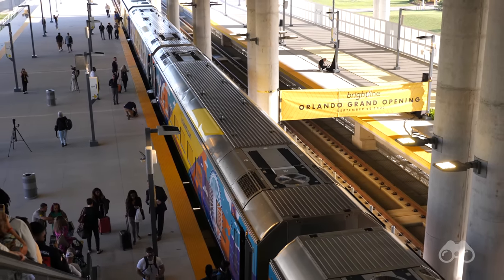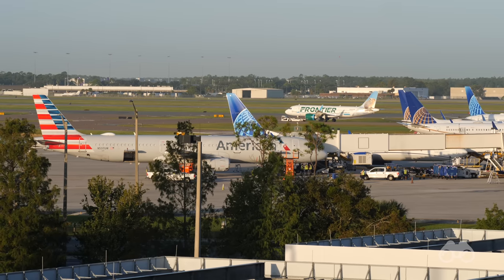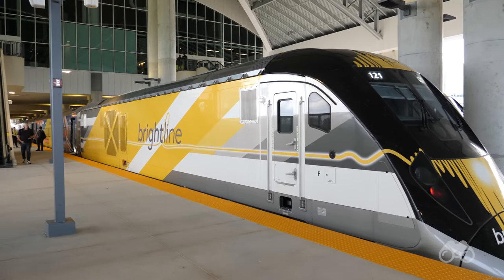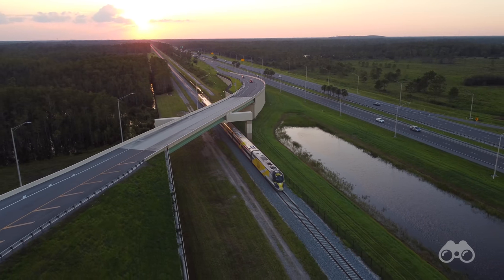over 100 years. As you can see, we are here at the Orlando International Airport, but today we are not heading on board a plane. Behind the tower here, you can see there is a building called the train station. Today we are doing a round trip on one of the first trains from Orlando to Miami and then from Miami and back. So let's head on over to the train station and see what's going on.